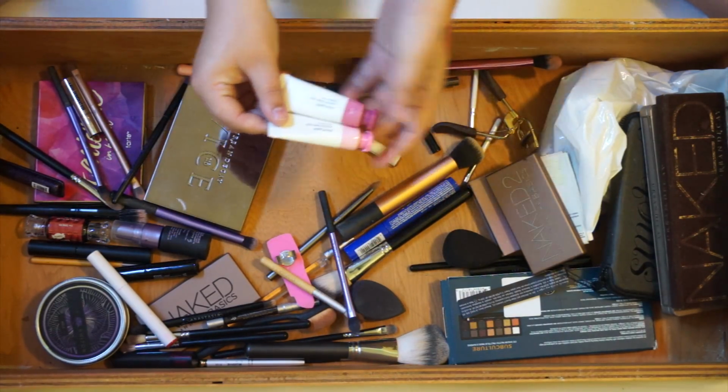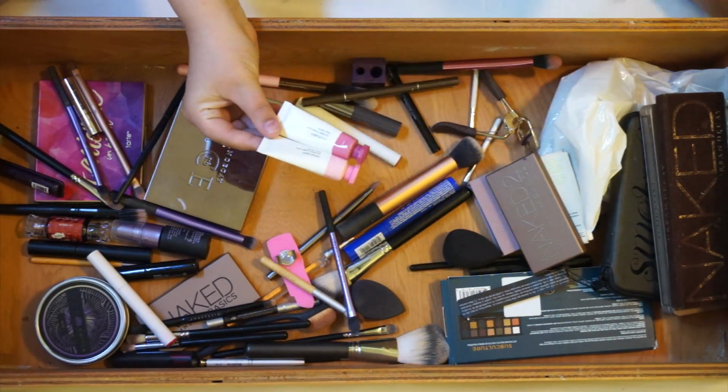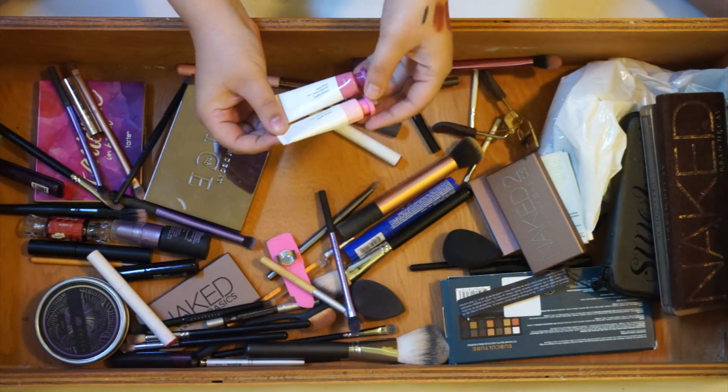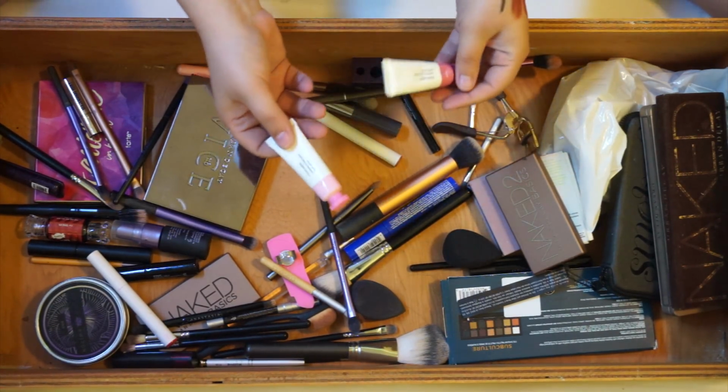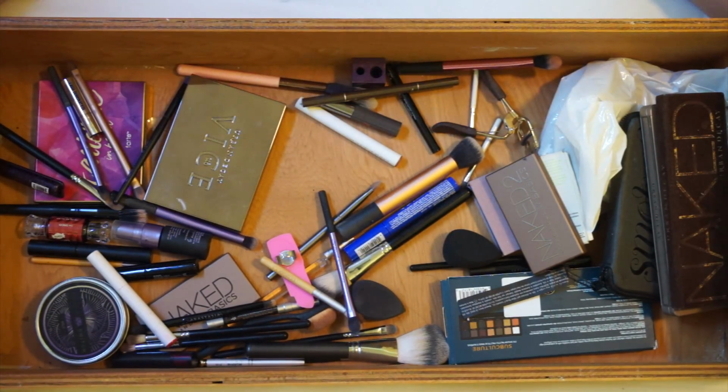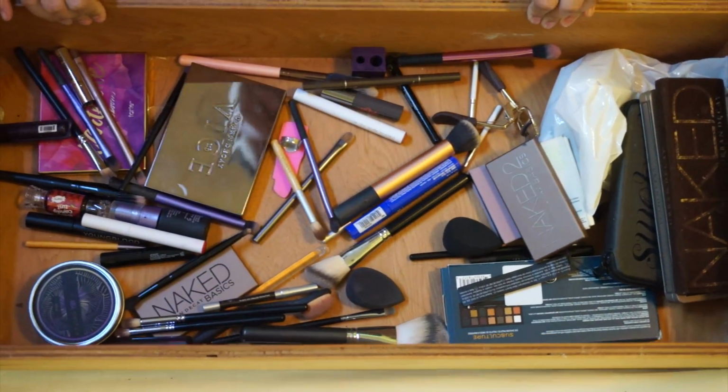I'm probably not going to keep these two cloud paints. I know that I can mix them in with other ones, but it's not worth the effort to me. This Puff one is just way too cool and way too pink, and this Haze one is just too dark and too plummy, so I'm gonna pass those on. There's another one, but I don't know where it is in here.